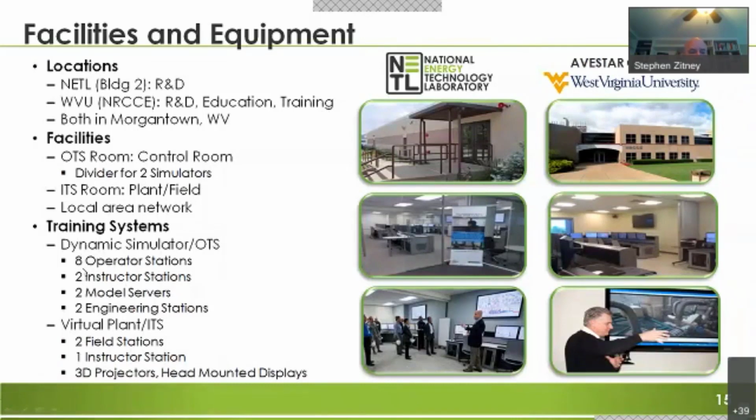So for the OTS, I guess overall we have about 20 computers. For the OTS, 8 operator stations. You can see in the 2 middle photos here, the operator training stations around the front of the room, a couple of instructor stations in the back of each room. So this is where the instructor sort of runs the show, the overall simulators, observing the operators, perhaps introducing malfunctions or going through operational scenarios. The model servers for running the overall power plant simulator are back here. So these are big multi-CPU machines, and we have a couple of engineering stations as well for model development.